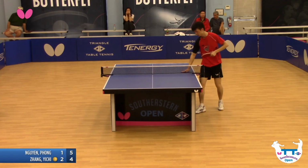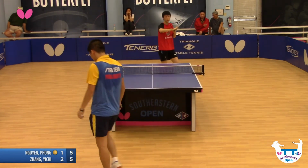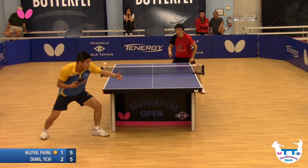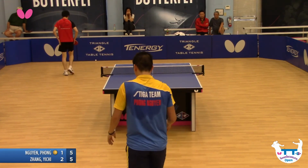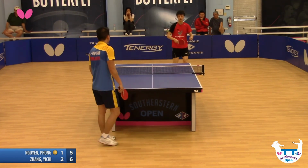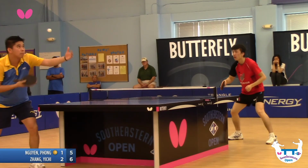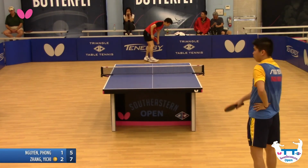Oh, misread on the serve again. Serve return, super key. Huge part of this game. 5-all in the 4th. Pushing, drop shots, shots that perhaps players don't practice a lot but are extremely important for matches. Phong using too much of that shoulder.